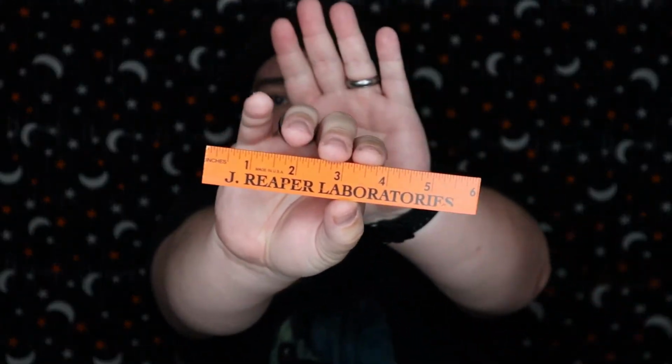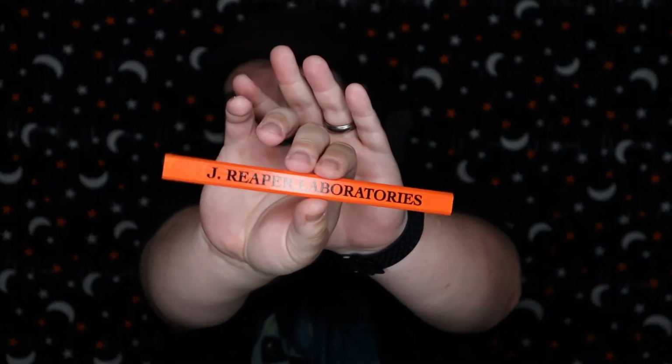We have a J. Reaper Laboratories ruler, a 6-inch ruler. You can see that there. So I'm going back to school apparently. I've been done for a while, but I guess I'm going back. Pencil, one of those kind of pencils, I don't even know what they're called. Pencil, obviously not sharpened, I'll have to cut that one down. All right, personal experimental listening device. Huh. So this looks like something to do with some Bluetooth. So I'm gonna hold off on that.